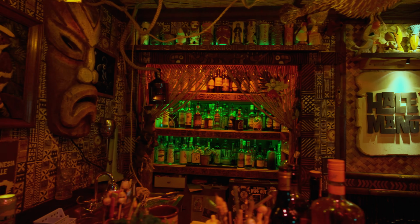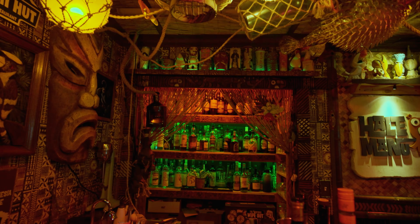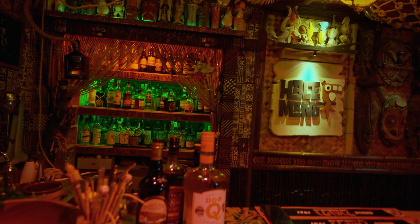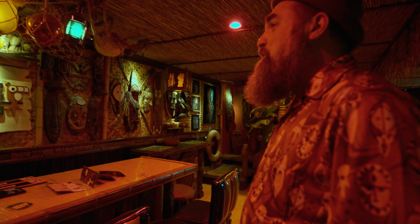You have a giant back bar with all kinds of rum. You have more mugs up top here. All of the trim, I would imagine, is carved by you. Yeah, I've been going crazy carving trim.